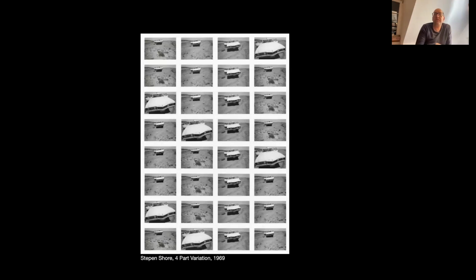Just to make that very obvious, Stephen Shore was part of this exhibition. Stephen Shore started his photographic career at the Factory, at Andy Warhol's Factory. So when he was 17, this was his first gig, to photograph Andy Warhol and all the art scene. So he was very much enmeshed in this New York art scene.